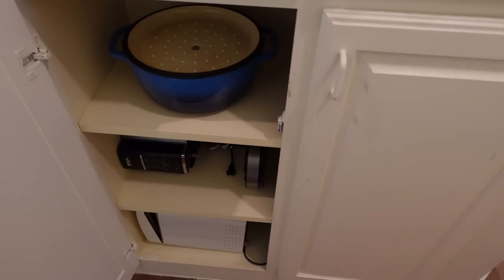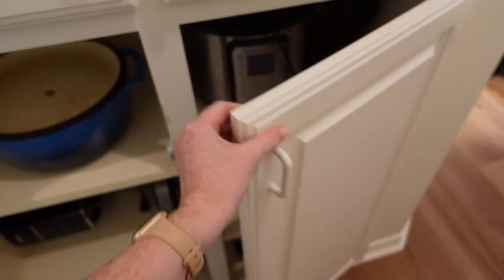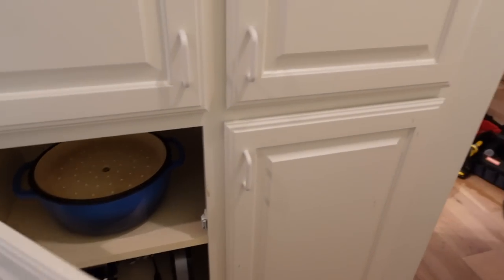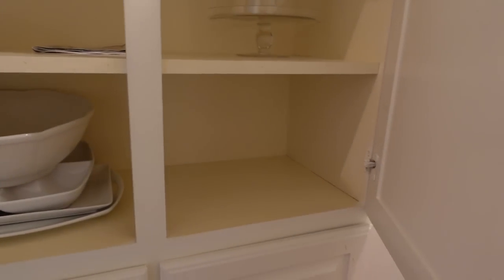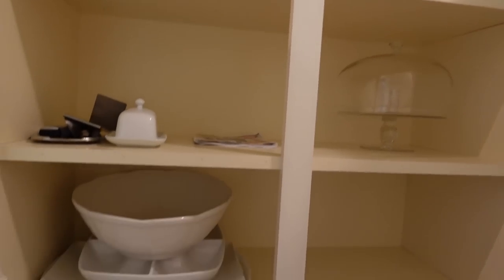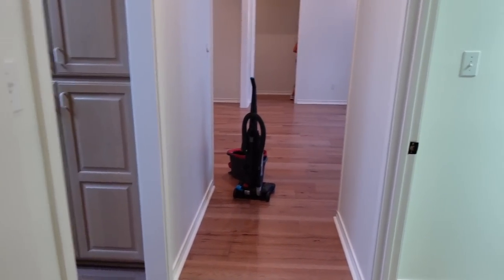So we've put all of these small kitchen things in these hall cabinets, and then a few other things, and there's still some extra space, which is nice, so that we can, the kitchen entrance is right here, so it's very convenient.